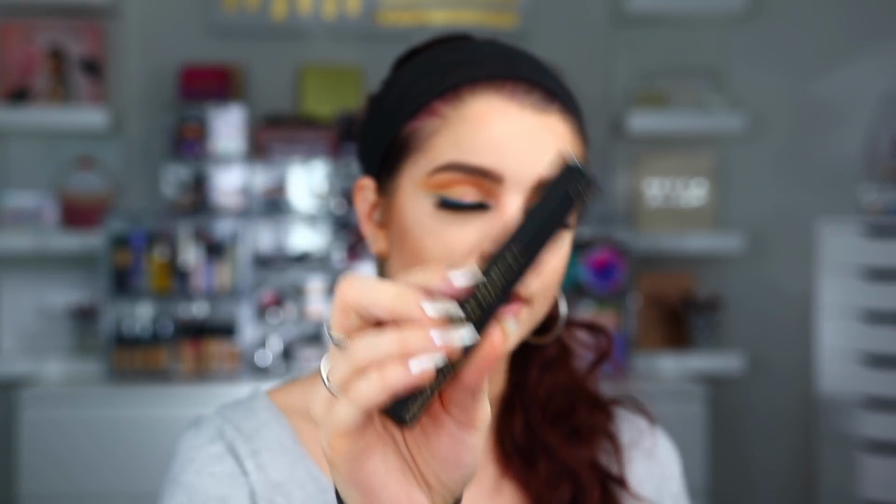Okay, moving on to the very last package here. This one came over from MARCEL. And it says, introducing our new luxurious liner. This is a waterproof liquid eyeliner. It says no smudging, pulling, or mess ever. So here's what it looks like. So this is from MARCEL.